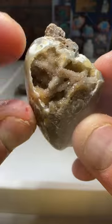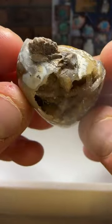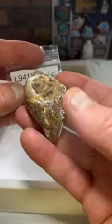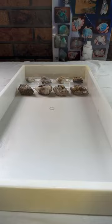Look, there is a mineral there. This is a quartz crystal. Little druzy quartz with little shell. Okay, it's all the same. Look, shell, minerals, quartz. That's a bigger one. That one is $50. Okay, I get it. You don't like them. So let's go show you something else.